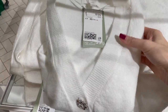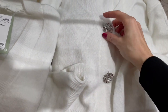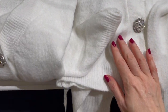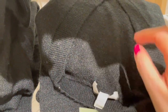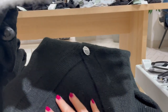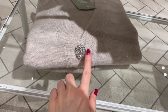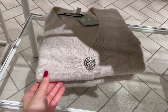Such a gorgeous cardigan. It's a beautiful snowy white color with gorgeous crystal buttons. I mean, they're so nice and sparkly. They have it in this color and this white, and they have also a black version with plain silver buttons. Also very nice. And they have also the cardigan in this gorgeous beige color and the crystal buttons. Absolutely lovely in this color.